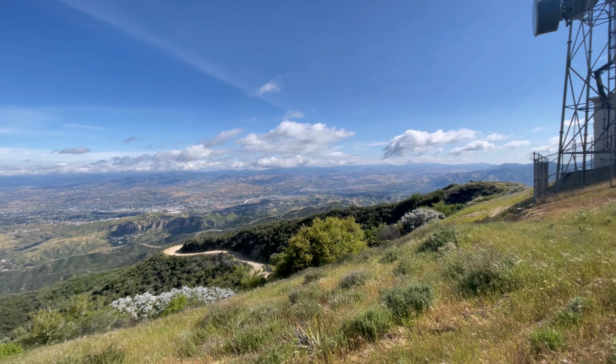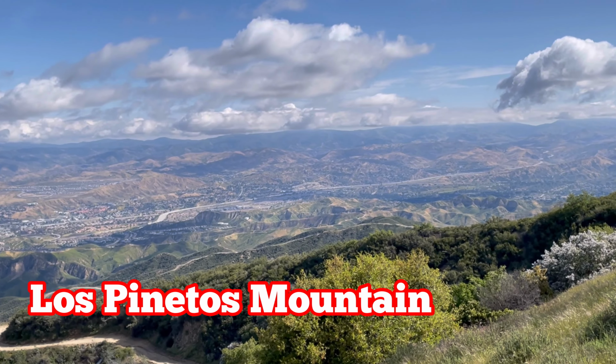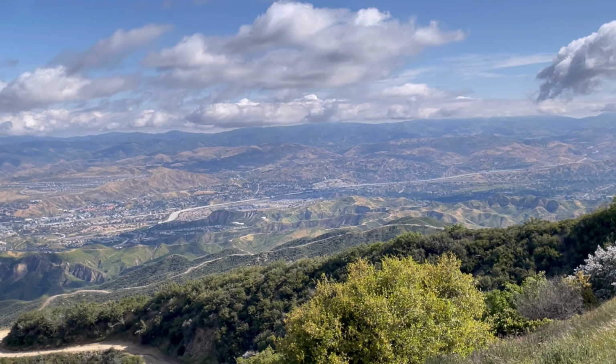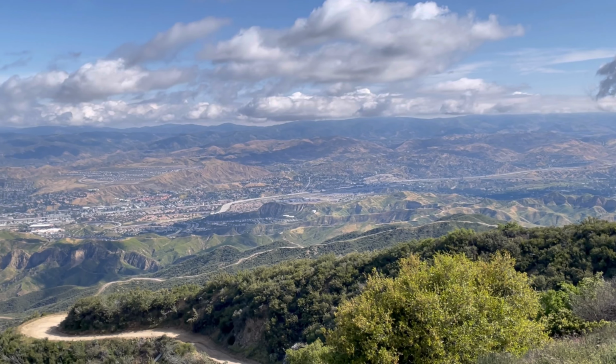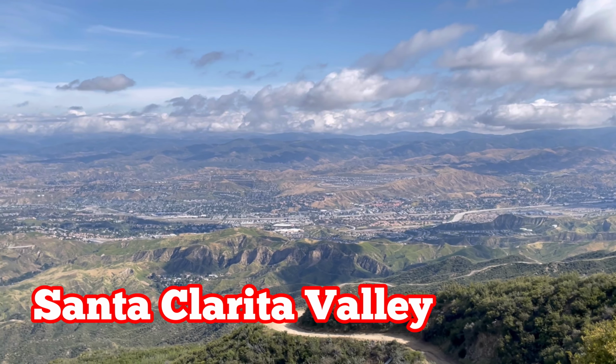And then we made it to the top of Los Pinetos Mountain. From here you get amazing views of the whole Santa Clarita Valley, as well as the San Fernando Valley, part of Los Angeles, and also Angeles National Forest.